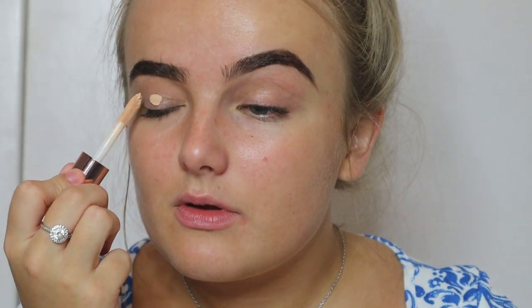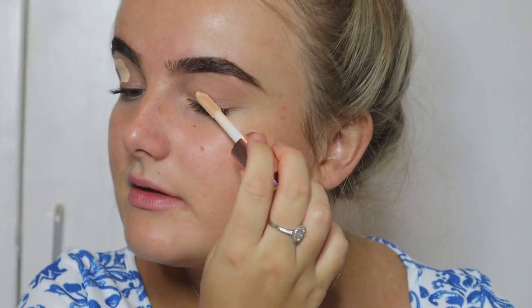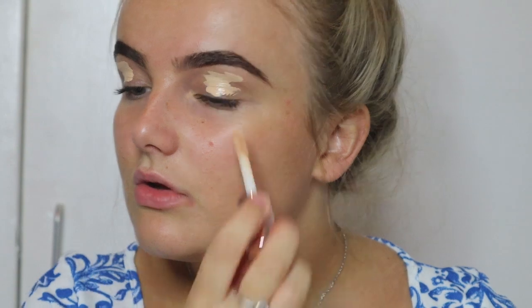Right, so now that's done, I'm gonna go in with the Fenty Beauty concealer. No, I'm not actually. I'm mixing it up. I'm gonna go in with the Makeup Revolution Conceal and Define in the shade C5.5. I'm just going to blob that on my eyelid all over, and I'm going to use this to carve out.